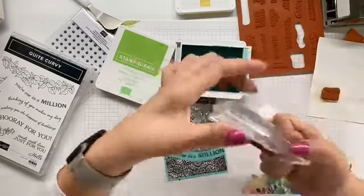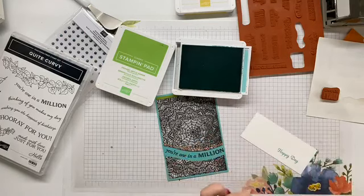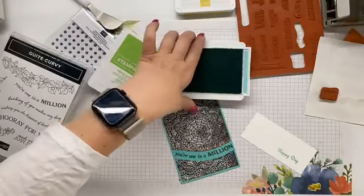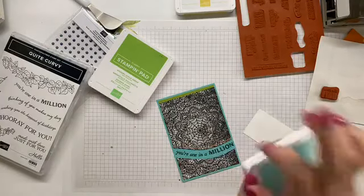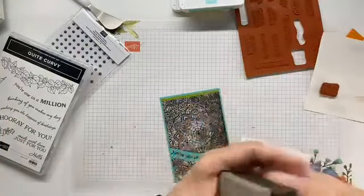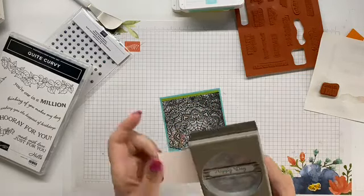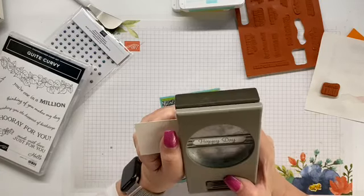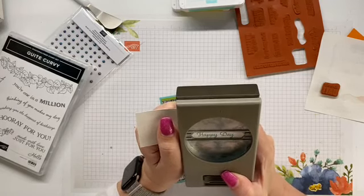I don't know how this will stamp first up. Oh, perfect first stamping. Because as you know, that was a brand new stamp, never been used. Right. Done, done. Let's get this. And this fits perfectly in here. Just up a titch. Okay.